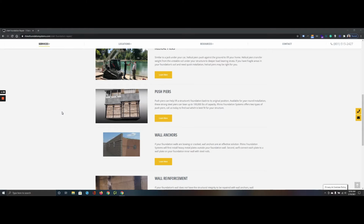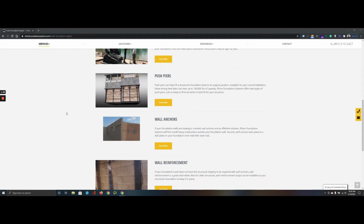Push piers are another qualification that Rhino Foundation Systems has. They can lift a structure's foundation back to its original position. So we can do these year-round, and they can bear up to 100 pounds of capacity per pier. So those are sometimes a really good option as well.